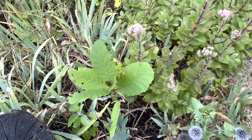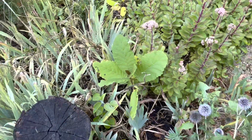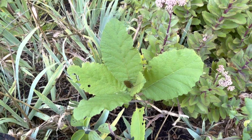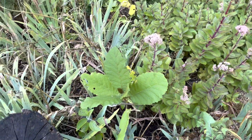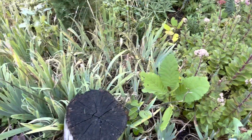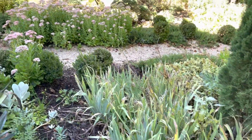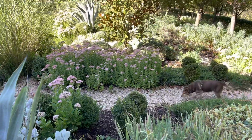That's Wigandia, which is another plant that I think looks quite prehistoric. So the leaves are huge. We've got one plant that's probably 10 metres away from me, a big one, and it just pops up everywhere. And then from there it'll continue to send runners.